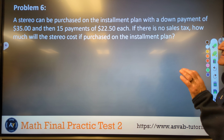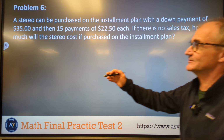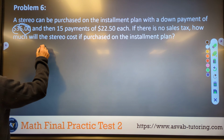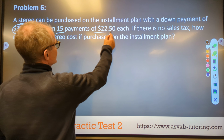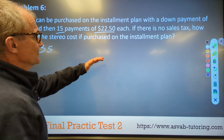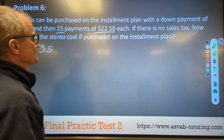Problem number 6, a stereo can be purchased on the installment plan with a down payment of 35 bucks. So that's a flat fee. We don't want to forget that. So put 35 here. Make sure we add that in. And then 15 payments of $22.50. There is no sales tax. I wonder where that would be. How much will the stereo cost if purchased on the installment plan?